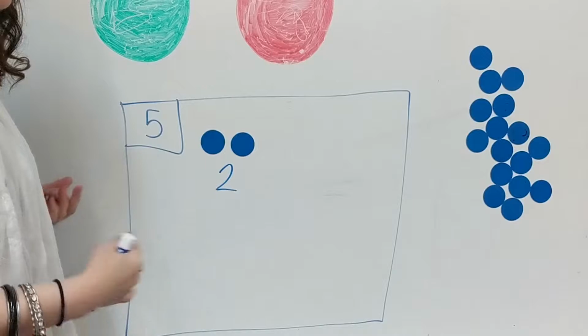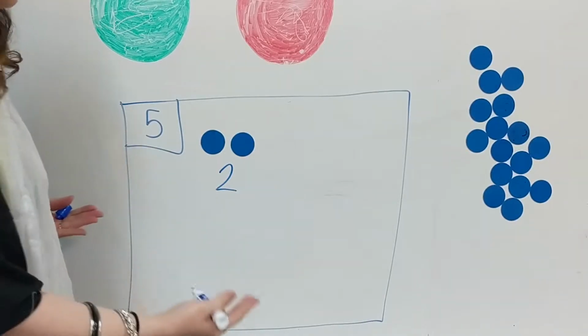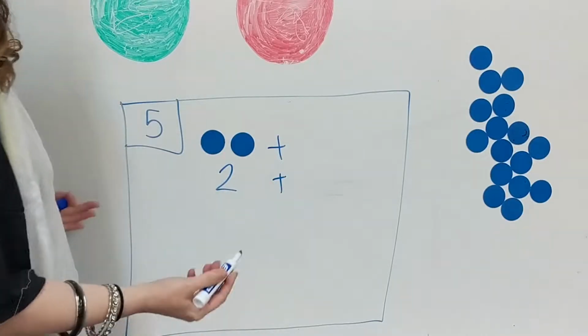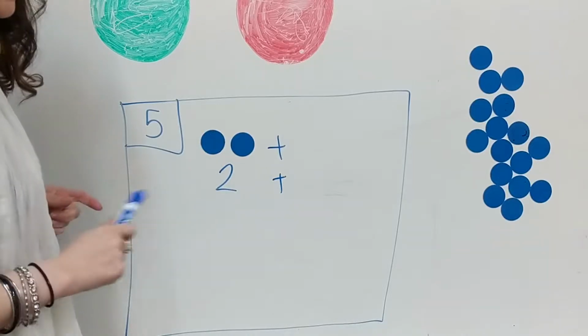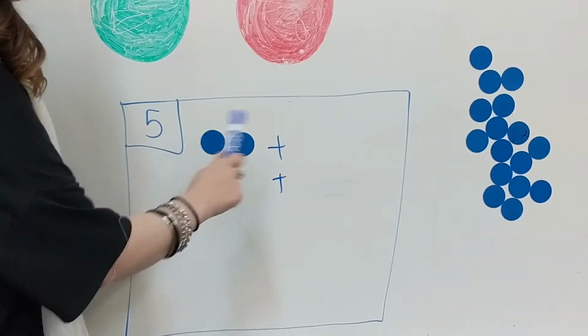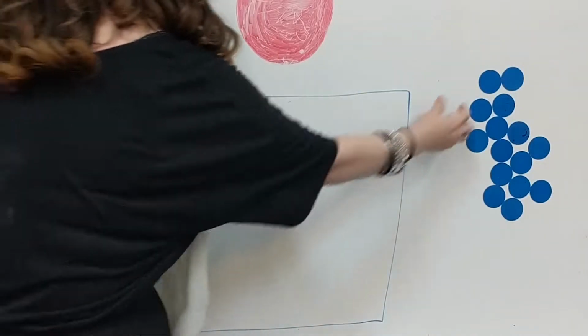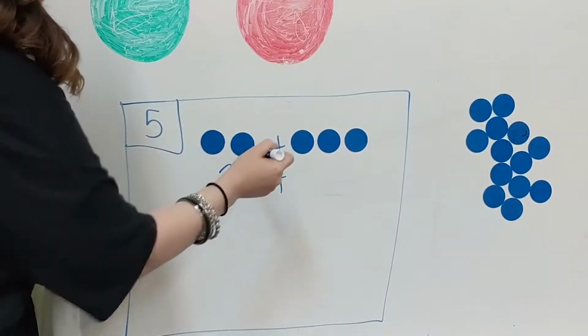Are we going to add or take away? The kids would say add. Okay, if we add, am I going to write a plus sign or a minus sign? Plus sign, got it. And then how many more do I need to add to get to 5? Most of them knew you need to add 3 more. So I said, okay, let's try it. 1, 2, 3.